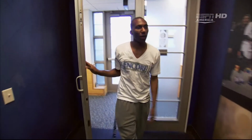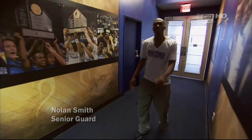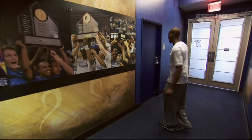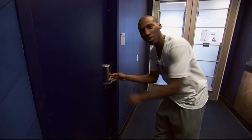All right, well, this is the path to practice. It's a little different than the path to the games, but actually, I'm going to show y'all another lounge of ours. Actually, they just finished this one. Another secret code. We have a lot of codes around here.